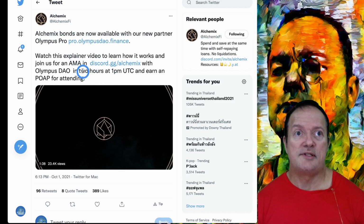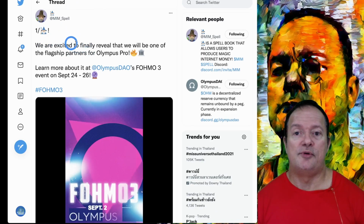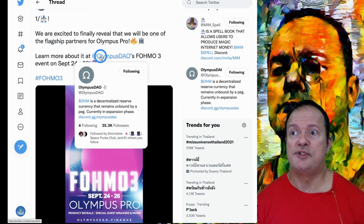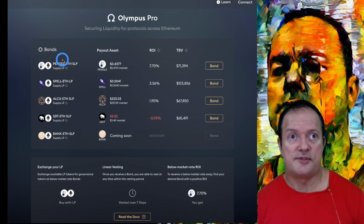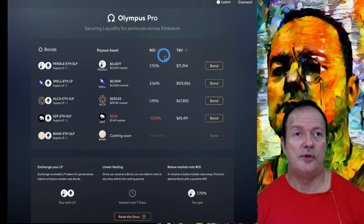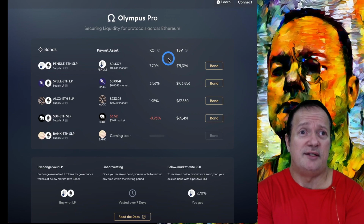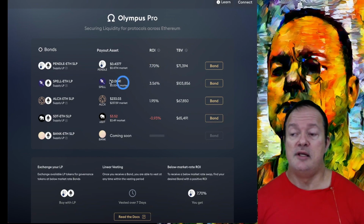So here we have Alchemix that explains that the bonding is now available, and we have the Abracadabra protocol as well, talking about it, and they're all very excited about this project. I think it's going to be very successful. It really protects both the token holders and the protocols. For instance, if you wanted to buy a bond for Pendle, you're guaranteed a 7.7% ROI here. Where else do you have a guarantee on DeFi? I don't know. If you know, let me know. But right now you get a guaranteed discount of 7.7% here. And if you prefer Spell, you get a guaranteed discount of 3.56. And you just wait a little bit, and you see these discounts go up and down, up and down all the time.